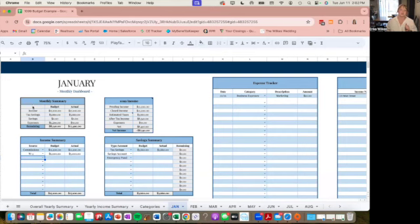You're not going to change any of these numbers here, anything that I've grayed out like this. You'll see some of these have little notes in the corner. If you're confused, check and see if there's a note. It might tell you where that data is coming from so you can know what you're looking for.